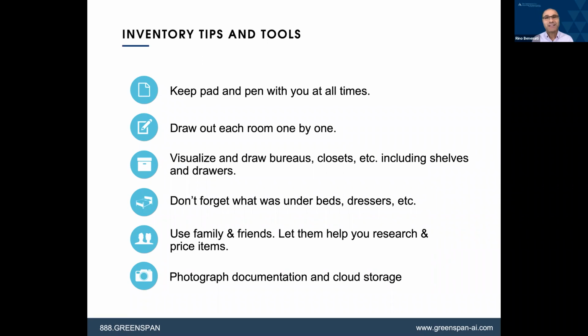Well, this is your chance to put them to work. Take a few pages of your personal property inventory and have them price it out. That's okay. And that'll make them feel good, and it eases the burden off of your shoulders.